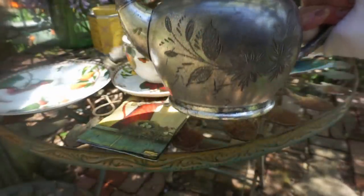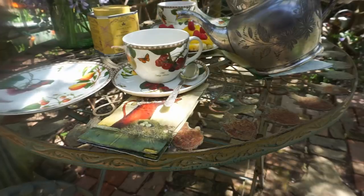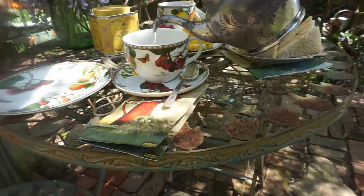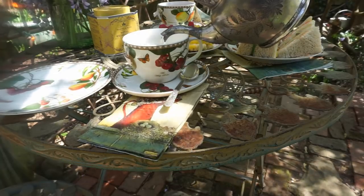Today, from a silver plate, embossed teapot. This is probably from the early 1900s.